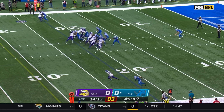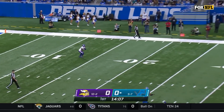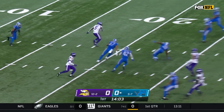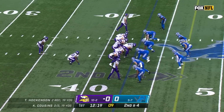So here's Jack Fox, who did not punt at all in last week's game. Jalen Reagor backpedals all the way to the 12-yard line. Reagor across the 20, down at the 22. What a kick for the Lions.